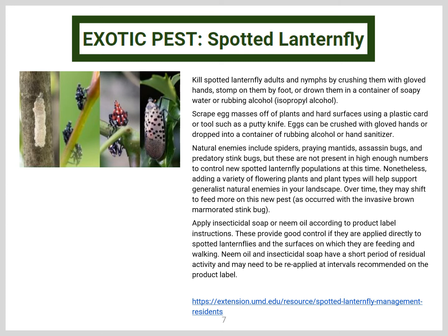At this time, neem oil and insecticidal soap are the two preferred chemical treatments for spotted lanternfly, according to University of Maryland's Extension Service. No harsh insecticides have been recommended at this time. It is mostly cultural and mechanical controls for this insect, which is the scraping of the egg masses and physically squishing or drowning the nymphs and adults that you may find in the landscape.